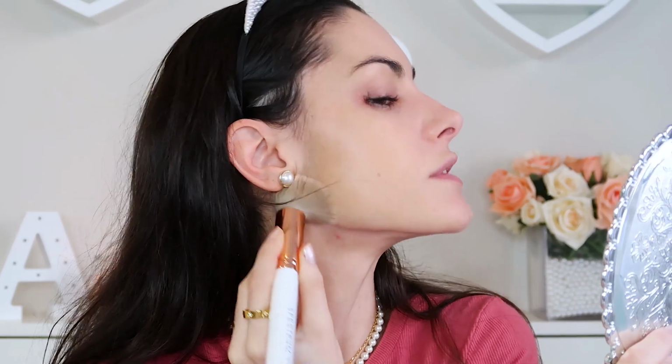Which is so unfortunate because if you're paying $40 for a primer, it better freaking work. It shouldn't be picking up and patching your skin. It's just not a good look. So anyway, I feel like this side already looks bad. It is not the foundation's fault. It is definitely the primer.